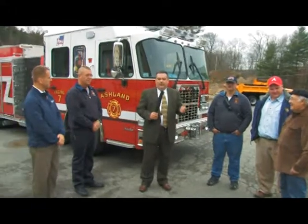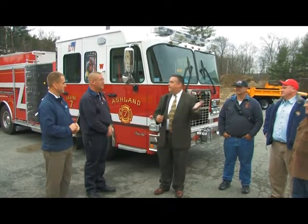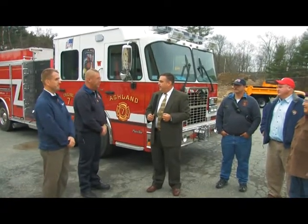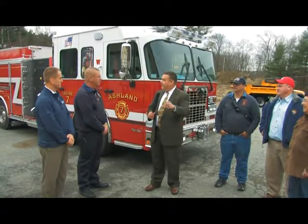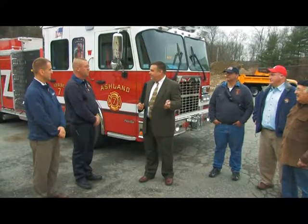So what we're going to talk about today first is our new engine. As many of you know, last year we appropriated $375,000 for a new fire truck in the fire department, and the old engine 3 is about 16 years old. Based on the article in the Metro West Daily News this past Sunday, it seems like engines are good for 10 to 15 years, and we got 16 years out of that engine.